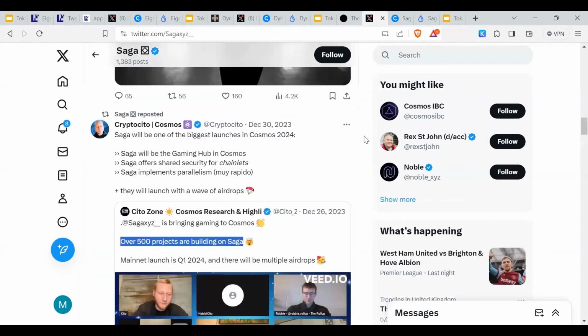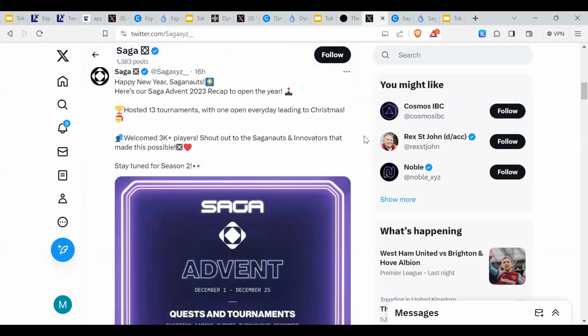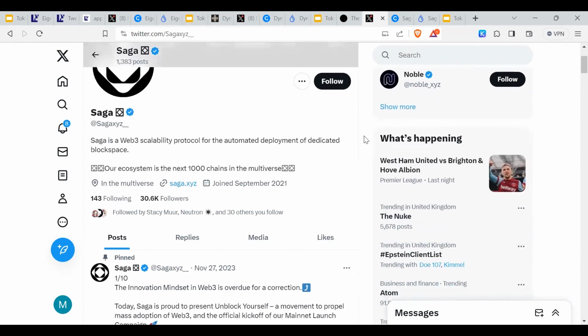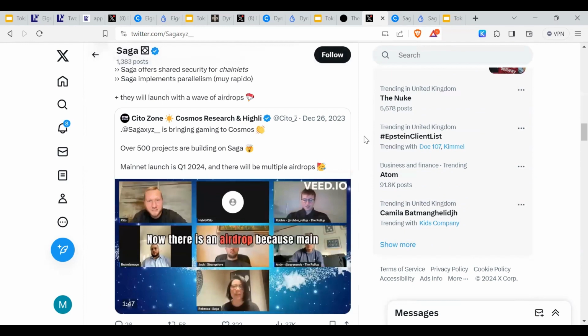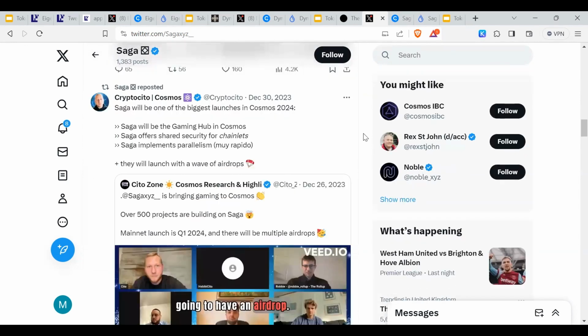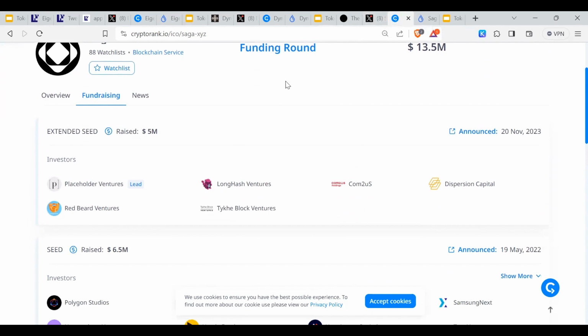Also, they are going to be doing an airdrop to stakers of, I think it's Cosmos. So I've forgotten. I do remember reading about staking or airdrops. I think if you were part of their testnet, that you're going to be given airdrops. So Saga, very, very bullish on it. 500 projects building on it on Solana. Not Solana, on Cosmos. So very big.